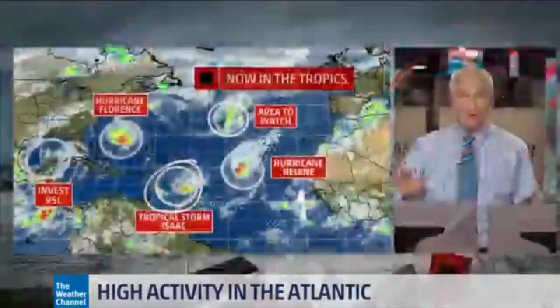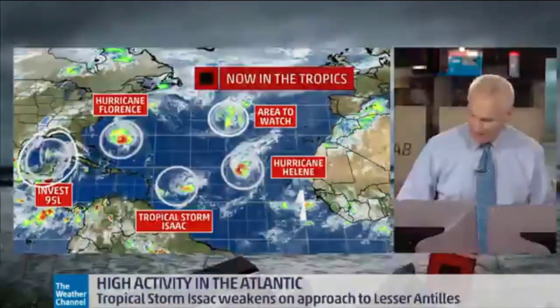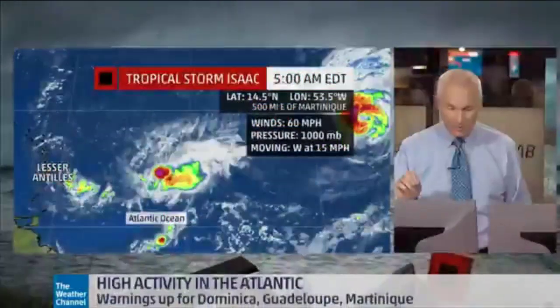And this is really only one of 3 named storms in the Atlantic Basin. So we've got Florence, we've got Tropical Storm Isaac, and also Hurricane Helene. And then 2 other areas that we're watching too, Invest 95L and a non-tropical low that could take on tropical characteristics in the days to come. So let's talk about some of these.